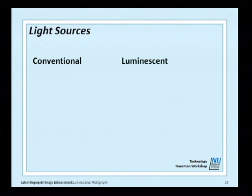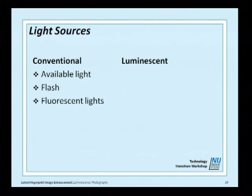So, if we look at the light sources, conventional versus luminescent, conventional light we could use available light, we can use flash, we can use fluorescent lights, we can use tungsten light. But the one thing they all have in common is that they're all a full visible spectrum. So all the representative parts of white light are present. All of the wavelengths from 400 to 700 nanometers.